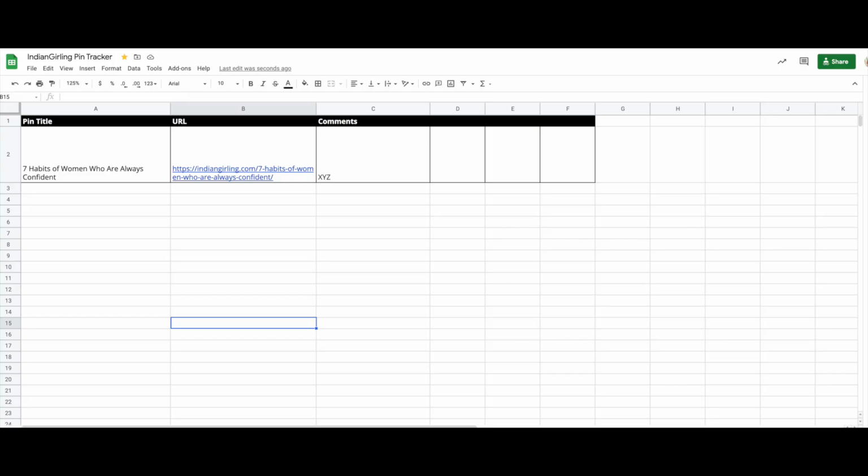Now, step number 2, which is very, very important in this process, especially if you want to save time, is to organize your pins. What you're going to do here is open a simple Excel sheet, maybe even a piece of paper or a Google Doc, where you're going to note down these 3 things. You're going to note down the title of the pin that is performing well. So remember what you did in step 1, which was to figure out which pins were performing the most. You're going to simply note down one by one the top 10 pins on your account.